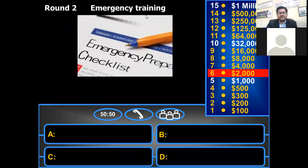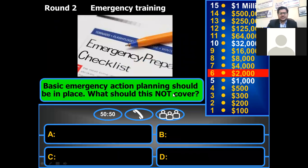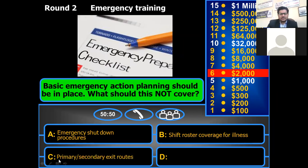So round 2 is going to be started. Now we are talking about emergency training against fire. Basic emergency action planning should be in place. What should this not cover? A, emergency shutdown procedures, B, shift roster like coverage for illness, C, primary, secondary exit routes, D, assembly areas.